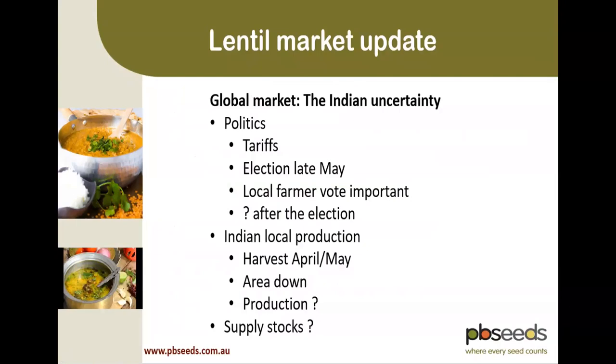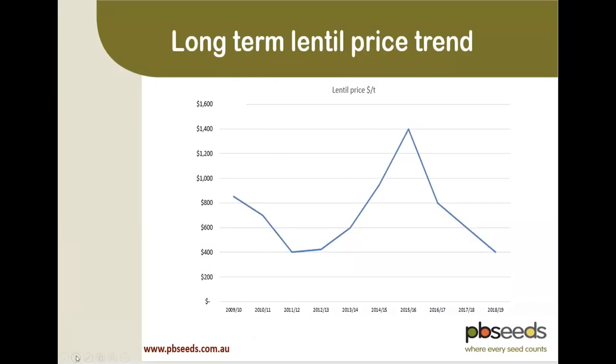or we need to buy things in, and whether the market will turn then. Time will tell. So next slide, please. So just lastly, I just thought I'd put up a 10-year lentil price trend.